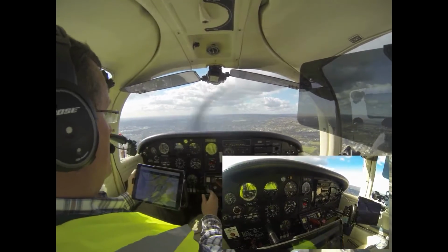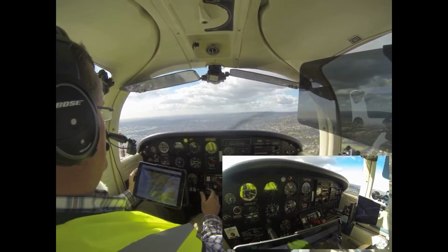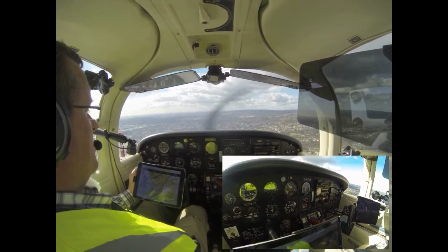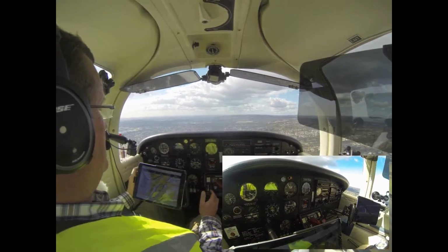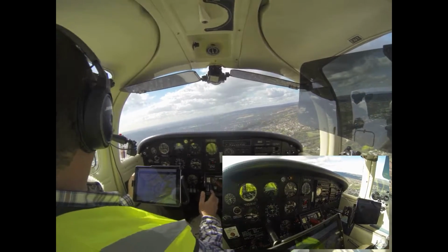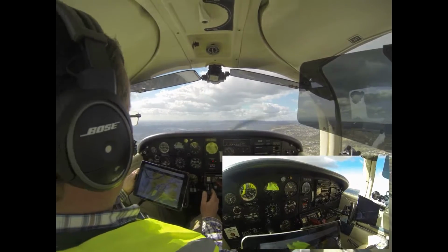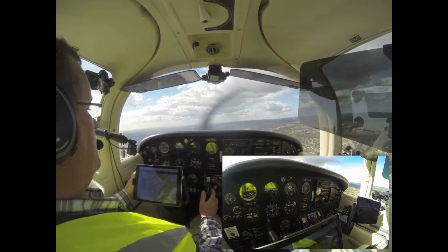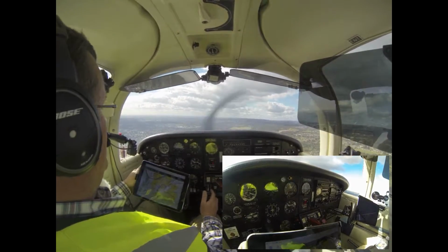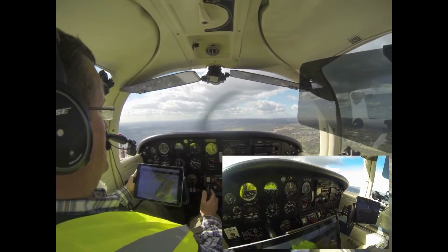Let's fly a little quicker downwind and just trim it. I want to get back to 1,000 feet. It's good. A little bit choppy. Bit of late afternoon convection, I'd suggest.